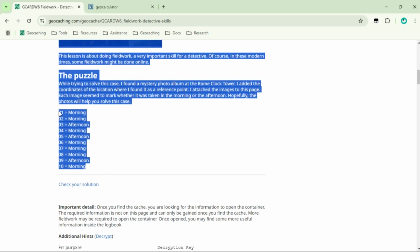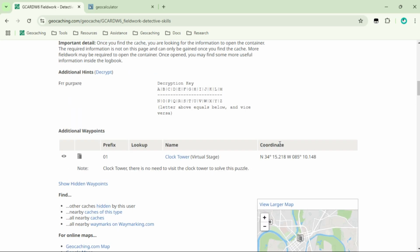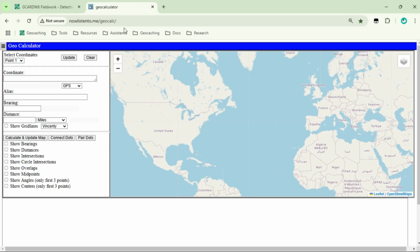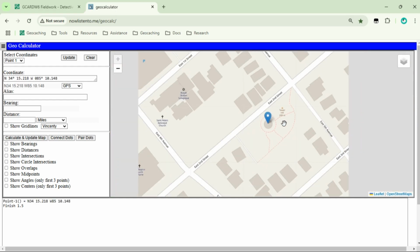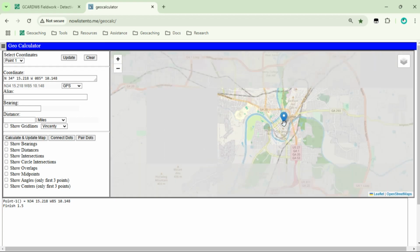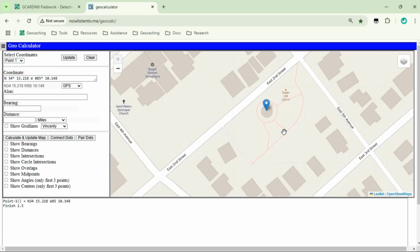It's 10 images right here, and you see the first two are morning, and then it switches to afternoon, morning, afternoon, etc. So we see here the reference point for the clock tower. So I'll take this coordinate and I will just map out where that is. And you see it maps right into the clock tower of Rome, Georgia. So right to the center of it.